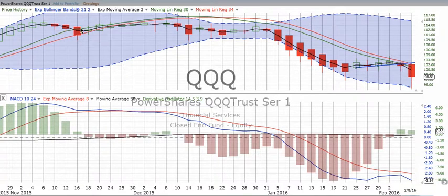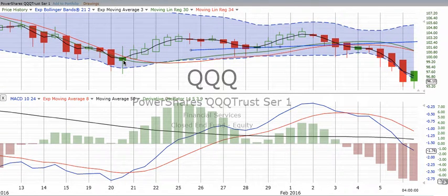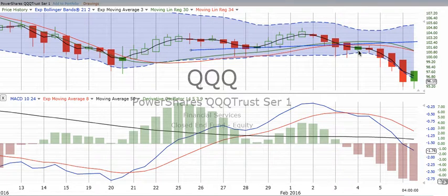Now, again, please note that the market rolled over back at the end of November, beginning of December, and it has been in a down move. And what we always want to try to find when the market's in a down move is where it rolls up, as the market started doing on the 21st of January, and then where it rolls back over. And that turn back over happened right around the 4th of February, and that would have been the entry point.